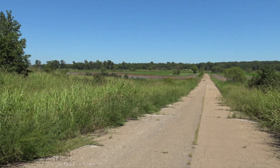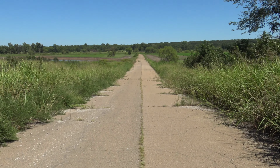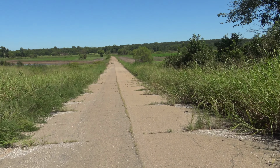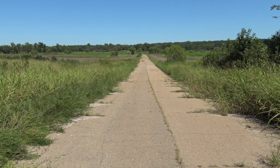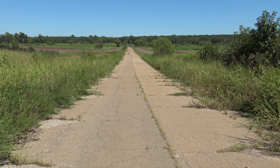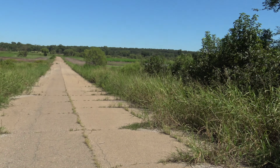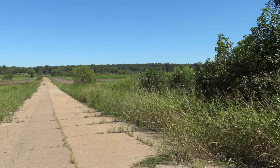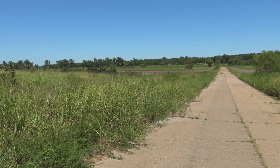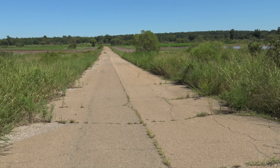You can see kind of why they moved the town. Keystone Lake floods this area. There's not a whole lot left out here. Sign back behind me said this is a boat ramp, so I guess they use this for that occasionally.